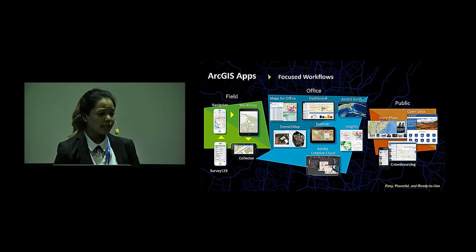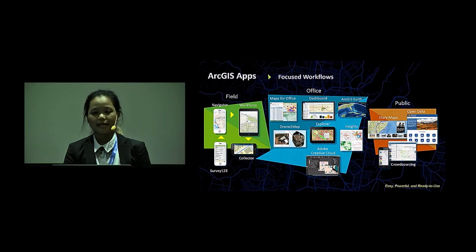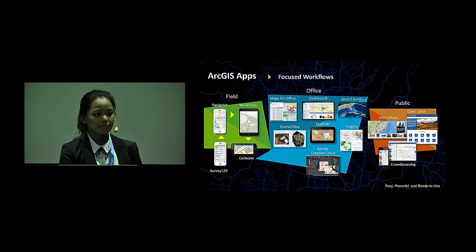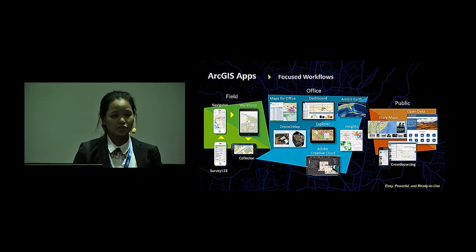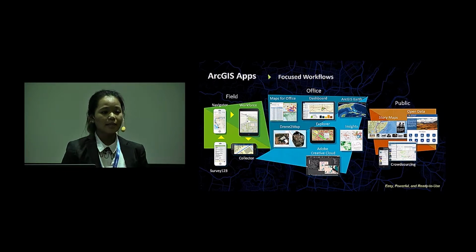If you want to analyze data in addition to these apps, we also have exciting apps like Insights for ArcGIS. If you are a city planner or maybe a 3D artist, you can model cities or even design the entire world with the use of GeoPlanner and CityEngine. So with ArcGIS apps for the office, this will enable everyone to see and understand data in a geographic context.